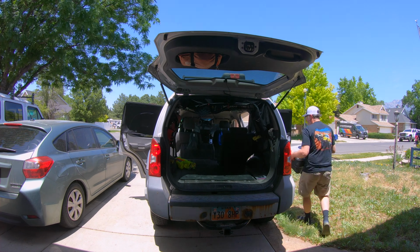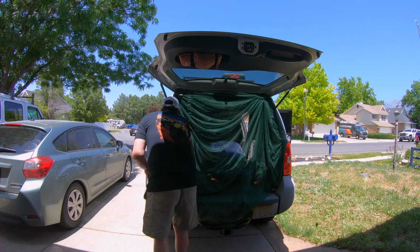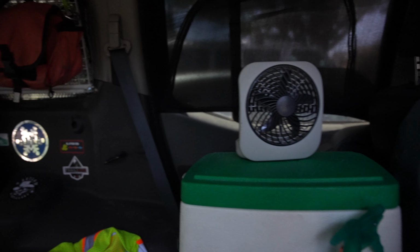All right, y'all. So I have my window blocks on. I have my bug netting that I put around the back of my hatch. I do have my blocks open so that they're allowing some air to blow through. I have my fan rolling. If I get super hot, I can spray myself with my spray bottle, which is really refreshing, actually. I can spray down my pillow. You know, I mean, overall, I have made this thing basically about as comfortable as I can make it while, you know, sleeping in the back of this thing.